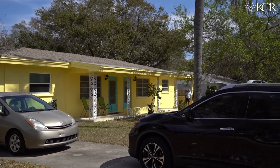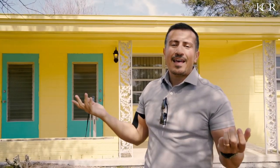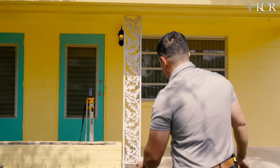One thing is that there's some fraying on the wire that's coming in from the electric company, and that would be covered by the electric company since it's before the meter. We're gonna have the homeowner call them now, get it done before we even take possession of the property. So it's one less thing on our list. So let's go inside. But before we go inside, I want to show you something that's really cool.